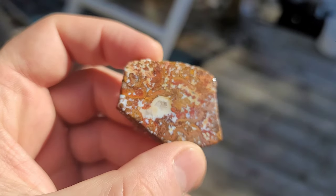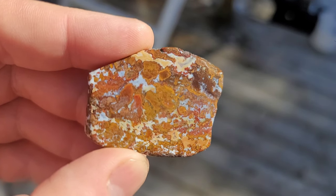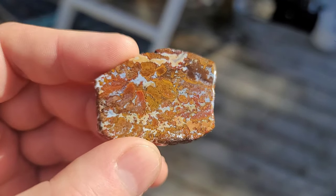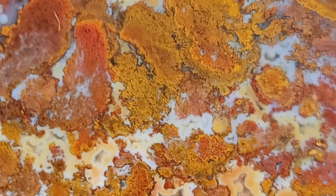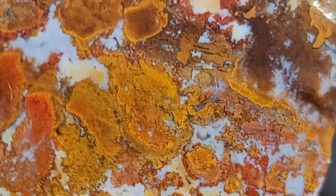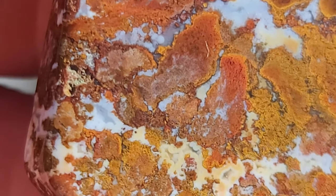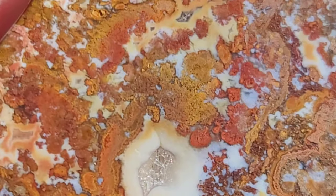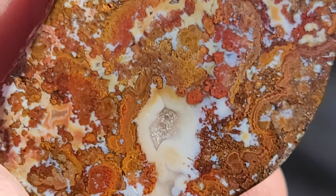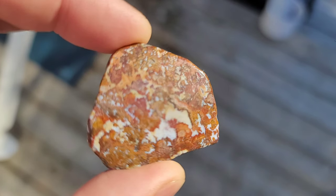Here's some moss agate from Moose Island. Very beautiful material. Here's another piece of it.